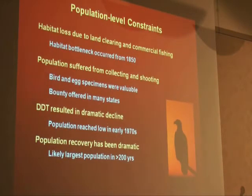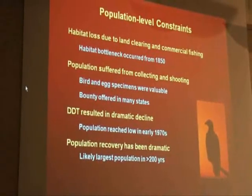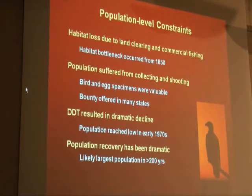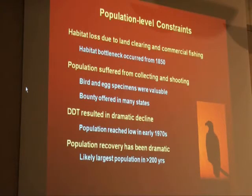So something about the population: habitat loss due to land clearing and commercial fishing. There was a bottleneck in that period. The population suffered from collecting and shooting eggs and specimens. I didn't mention that there was also a bounty in this area because they were believed to compete for fish and other things. So it was a bounty, similar to the bounty that was offered in Alaska that's so famous. DDT resulted in a dramatic decline. The population reached a low in the early 1970s, and the recovery has been dramatic.